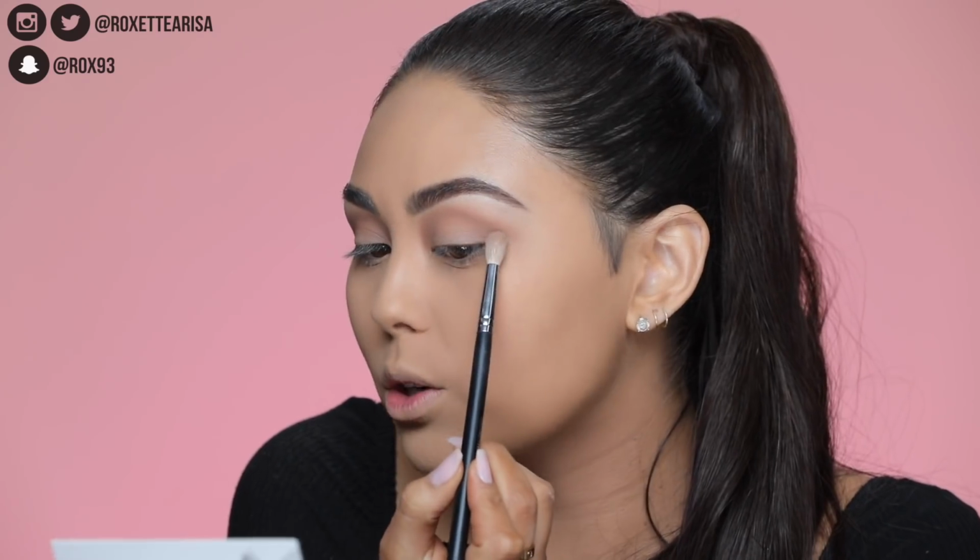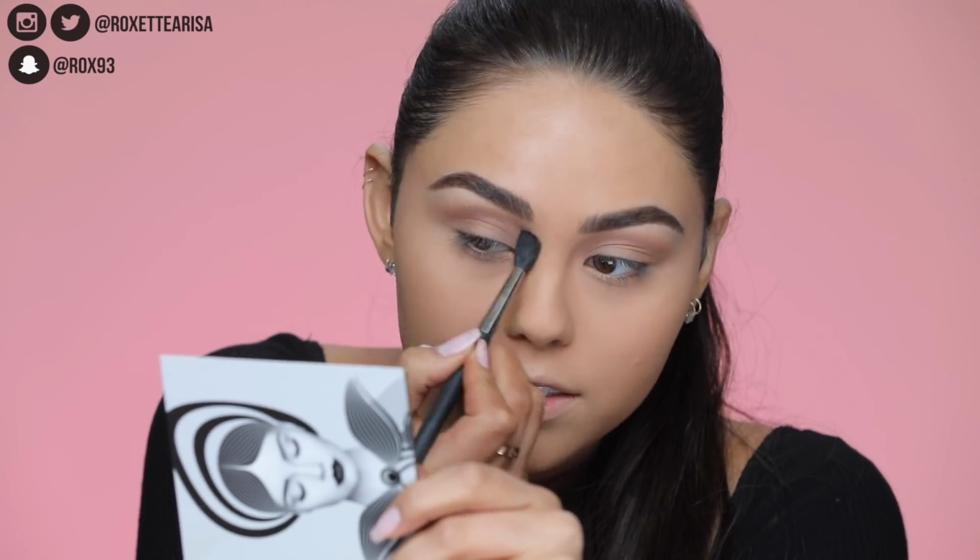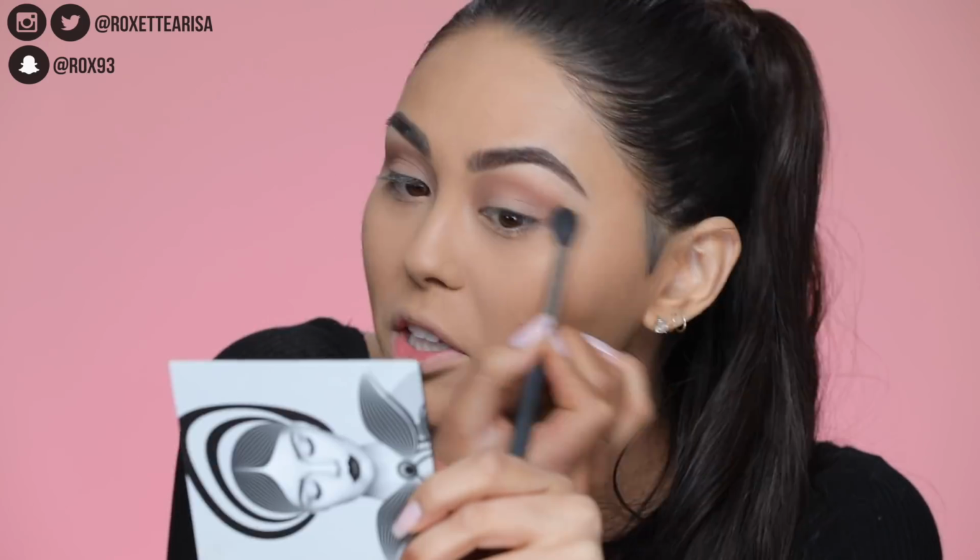It's actually really neutral. It's not too cool toned. It looks more cool toned in the pan than it does on your eyes, but you can see when you're blending it in, you can definitely see that warmth coming out, and it's just so beautiful on its own. You honestly don't need to add a bunch of things, especially on a daytime look. This is pretty much all I would wear, and just add on some lashes and of course inner corner highlight. So we'll do that right now.